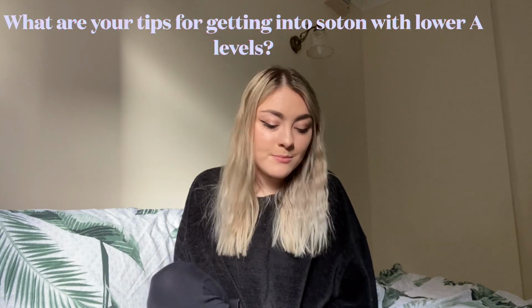Tips for getting into Southampton with lower A-level grades but a good degree. So I have BCD in my A-levels. If we're talking about medicine, my tips for getting in are to make sure that your UCAT score is competitive. Especially if you're a graduate, you need to have a higher UCAT score. Your personal statement will be in front of you at your interview and they will pick it apart. So just make sure that everything you put in there, you can talk about confidently at your interview.